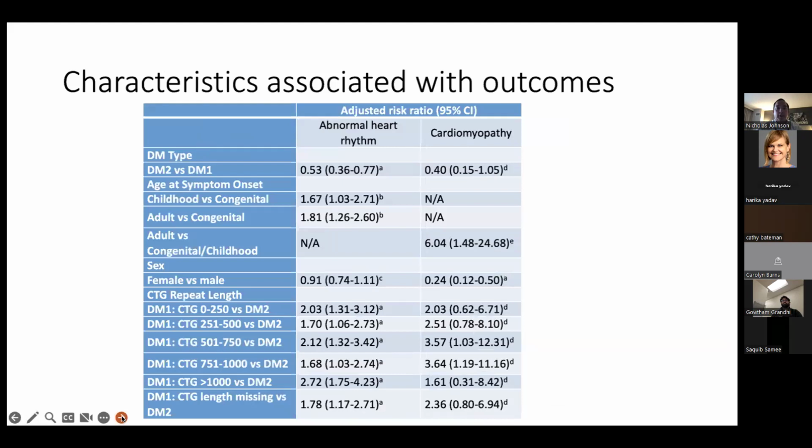If you look at the characteristics of these individuals associated with either an abnormal heart rhythm or a cardiomyopathy, like I said, much more at risk of having cardiomyopathy with myotonic dystrophy type 1. A little bit higher risk of having cardiomyopathy, interestingly, if you have a later onset of disease. I think maybe that's just because of the age of the patients. It's hard to know, we'll try and track that down.